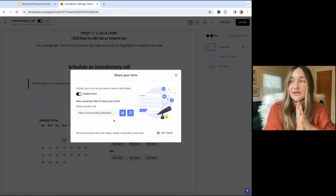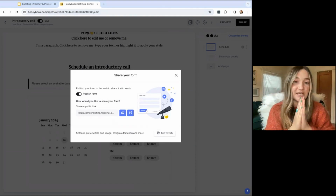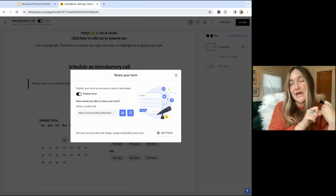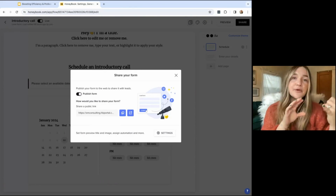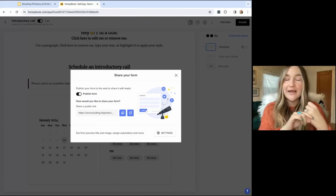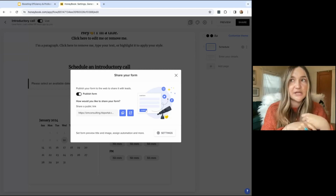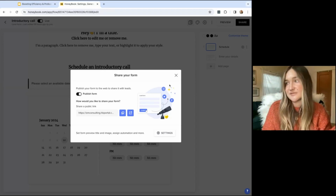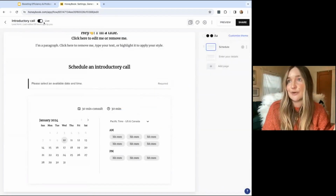This is just going to be a link, so you can have this in your newsletters. Again, for mini sessions, that is probably the route you're going to take. You could have this be in any kind of email campaign. You could have this on Instagram in a link tree, wherever you want to share the link. That is how lead forms can be shared out to your clients.